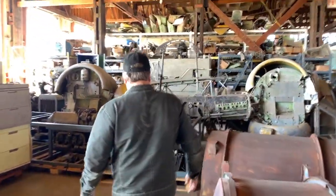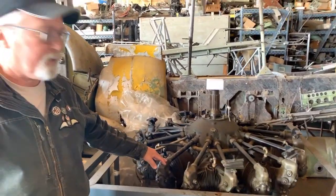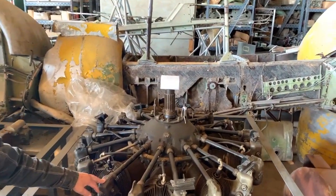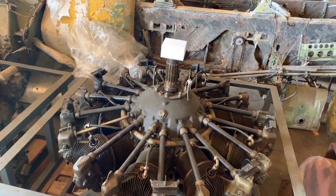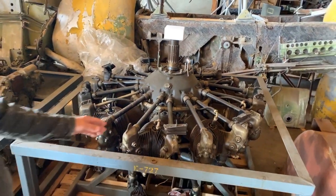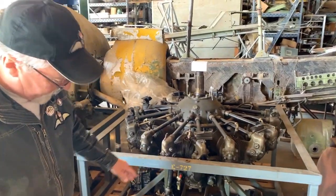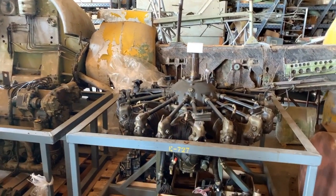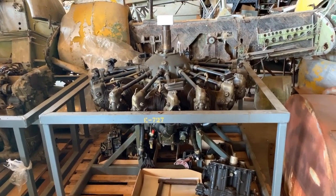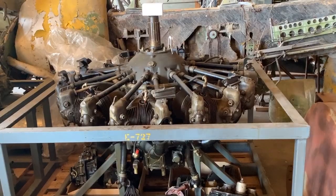This engine, I think, is pretty special. It's a 9-cylinder Pratt & Whitney Wasp Junior, a 985 cubic inch, so often called a 985. And for those of us that are airplane fans, the de Havilland Beaver was powered by these engines. This engine, when we acquired it, had a tag on it that said serviceable RCAF 1960. And it's been in that crate for a long time, but it's a preserved, usable engine.